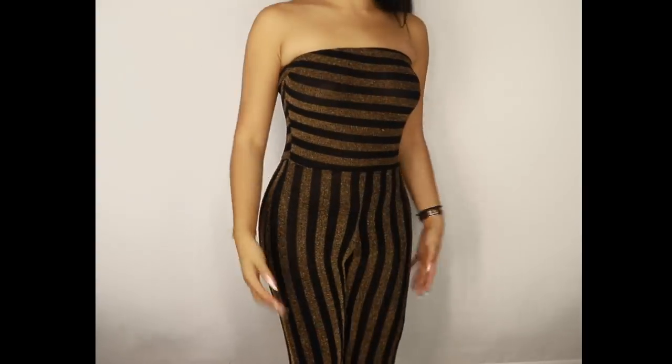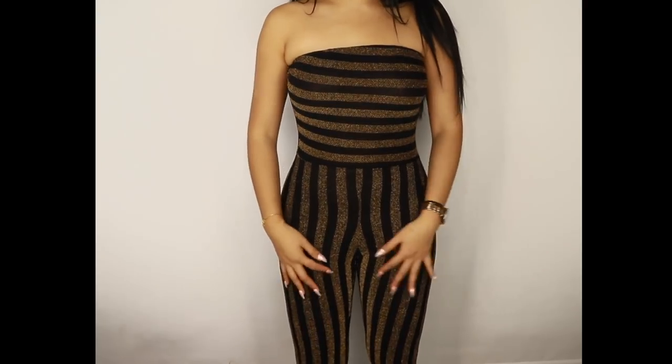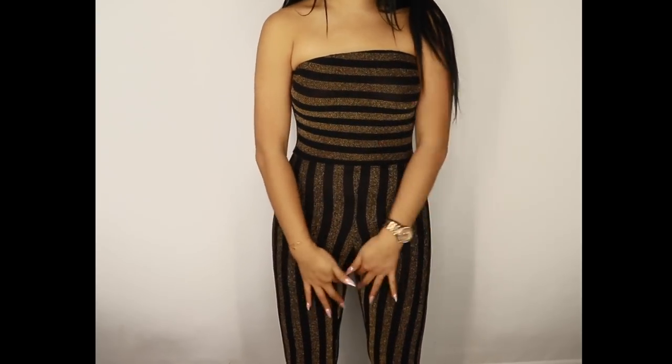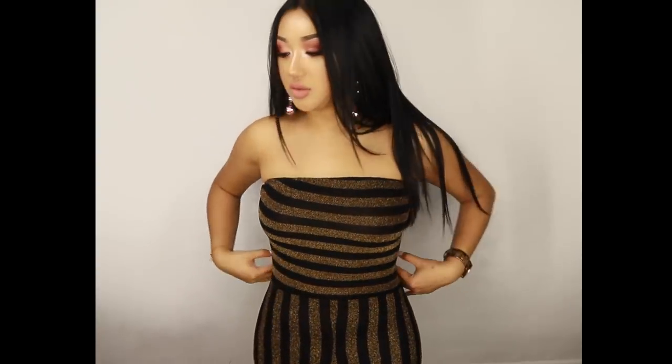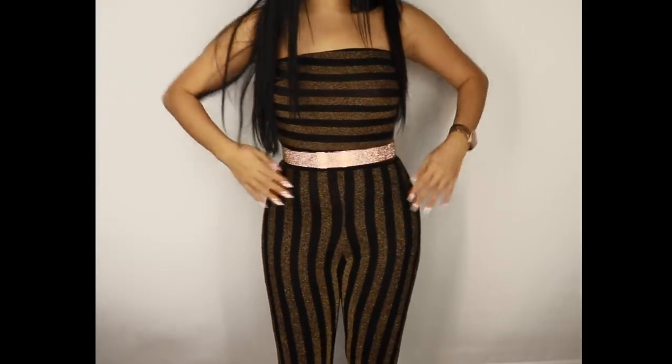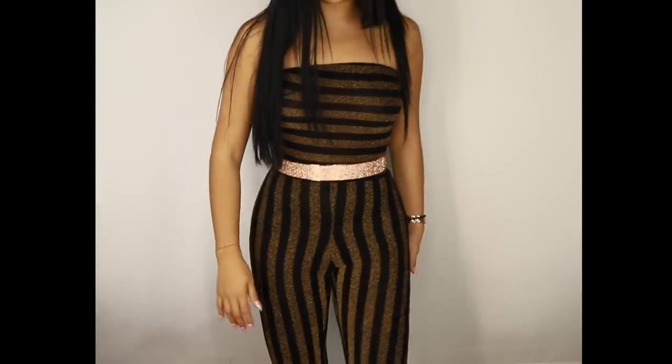This is literally insane. I would never be able to wear anything like this before. So this is so exciting. I love the fact it's black here, so it makes your thighs look thinner. Oh, I love it, guys. I would definitely wear this with a belt, probably a gold sparkly belt. Something like this. Yes, this is so cute. I'll wear it with something like this to break it up, or a black belt, and then really, really high platforms.